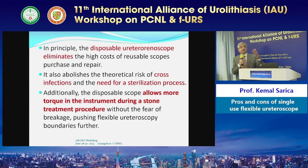In principle, the disposable ureteroscope eliminates the high cost of reusable scopes purchase and repair. It also abolishes the theoretical risk of cross-infections and the need for a true sterilization process. Additionally, the disposable scope allows more torque in the instrument during a stone treatment procedure.